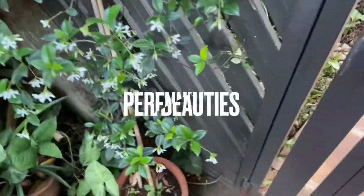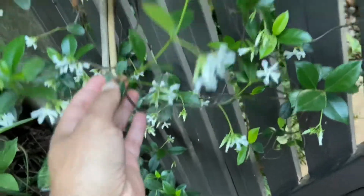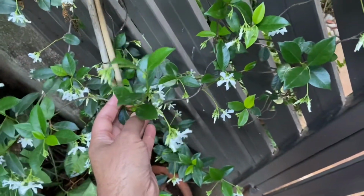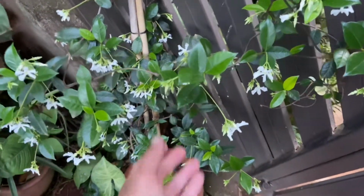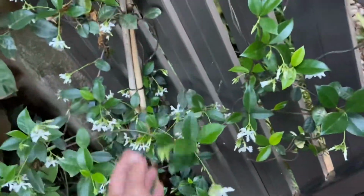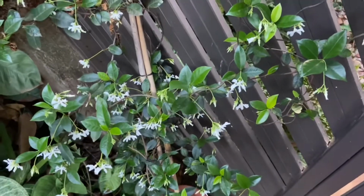So jasmine plants are actually really great if you also want something of a perennial variety. So they grow year after year. You don't have to worry about buying new plants over and over again. You can even use their cuttings and replant if you want to spread them across your property, your garden, and they come back year after year.